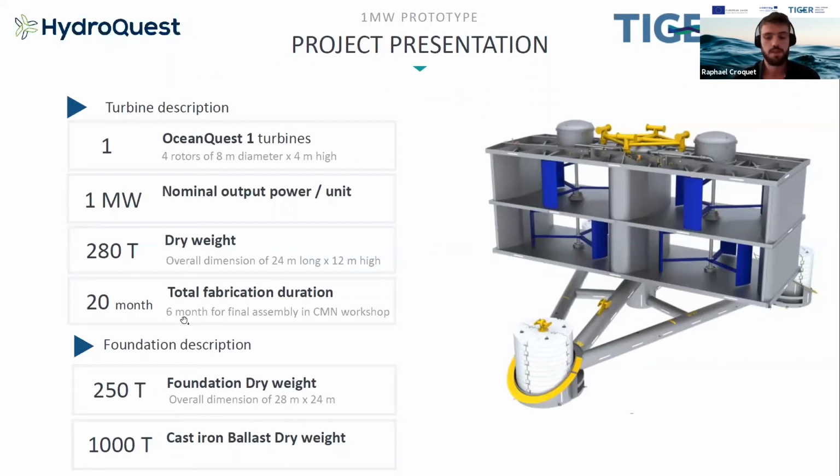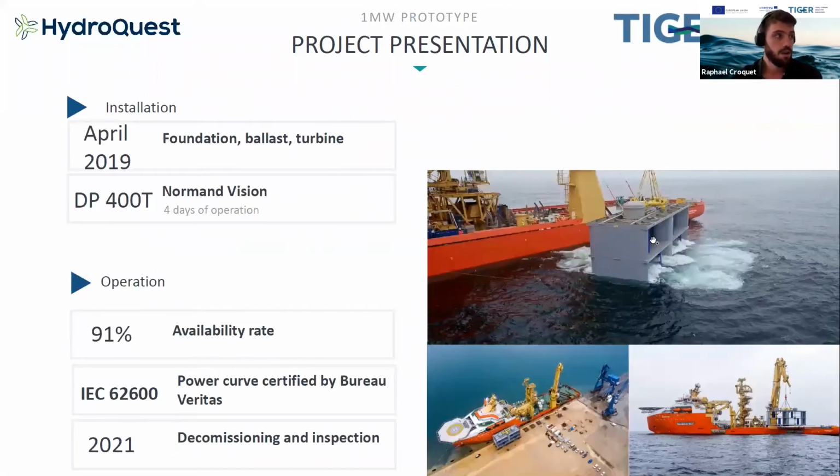For this first device, we manufactured it in 20 months, and each of the rotating parts, each of the rotors, is 8 meters in diameter by 4 meters high. We installed it in April 2019. I will go quickly on this one. It has been in operation since June 2019, and we plan to decommission and inspect it next summer.